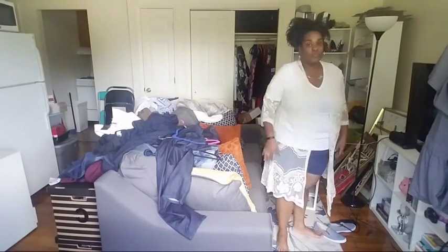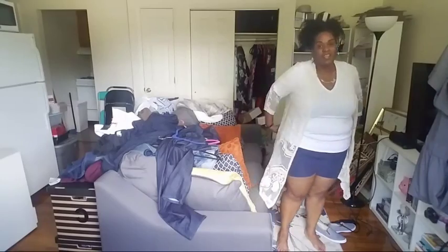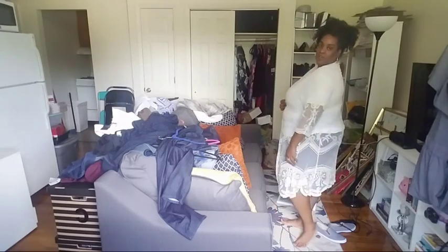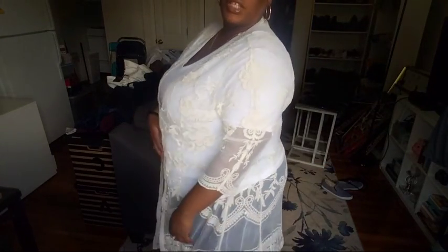They came out with another one, but it was hip length, and I think it had tassels. But this one, everything. And I also like it because it would look really cute with a bodycon dress underneath it, like if you weren't really about that life. I'm sure it would look good with blue jeans too.